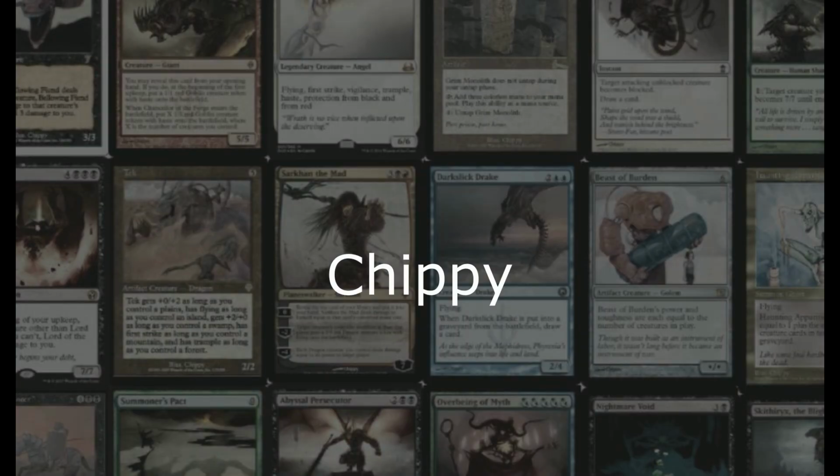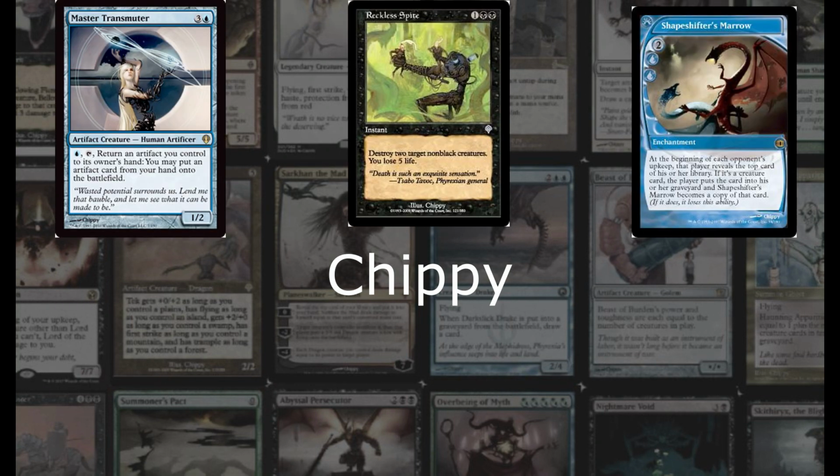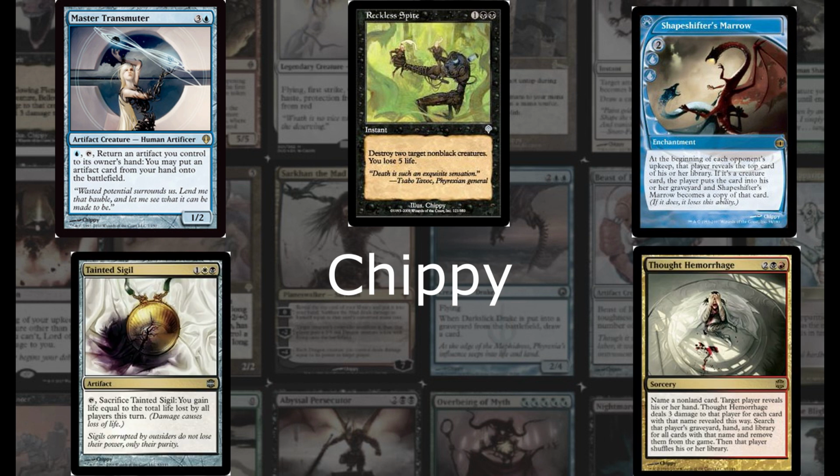And at number 3, we have Chippy, who's in Washington, and not only does he make Magic cards, he works in computer games as well. But we're talking about Magic, and he makes such great cards as Master Transmuter, Reckless Sprite, Shapeshifter's Marrow, Tainted Signal, and Thought Hemorrhage. And what's so special about him and making it number 3 is he makes so many cards, and I love his cards. He puts so much detail into his cards. If you look at all these cards that are posted right now, I really like his artwork. It's just something about him that makes me think he's one of the best. And now we're going to be moving on to number 2.